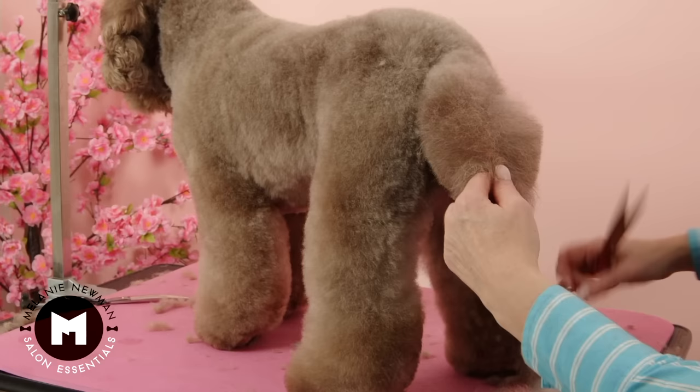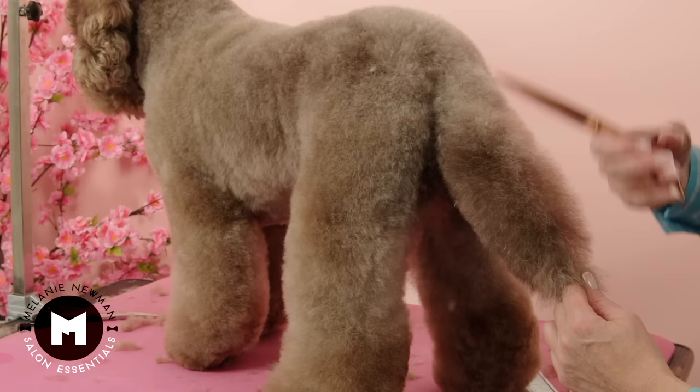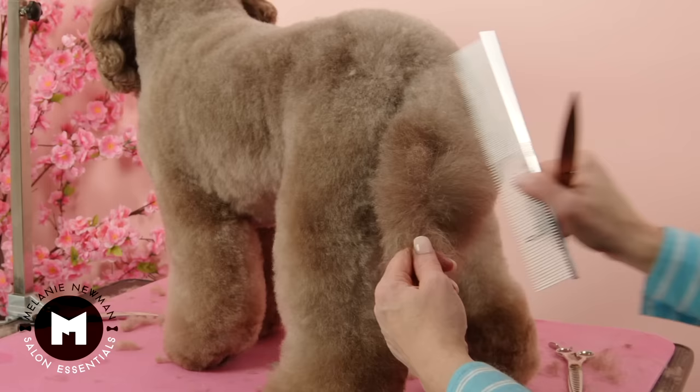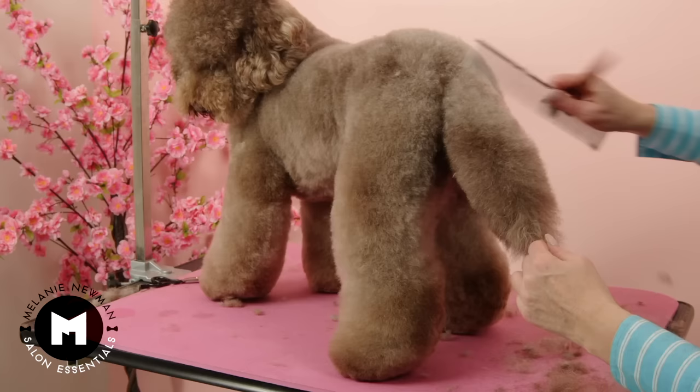And comb it down. And comb it to one side. Scissor off anything hanging over that first cut. Comb it to the other side. Good boy. You can do it. And then scissor anything hanging over that. And comb everything down. And scissor off any hair hanging over that tip.